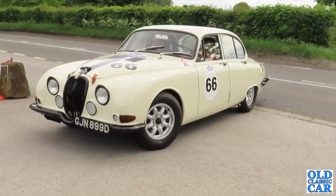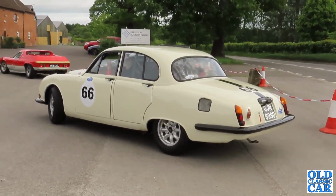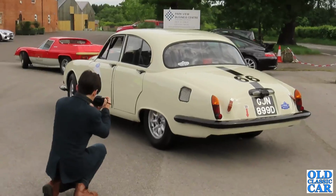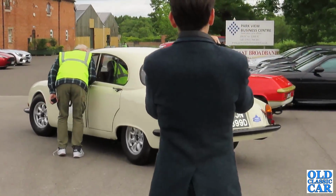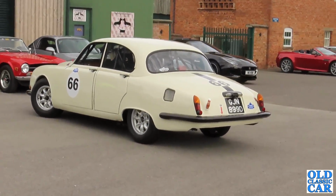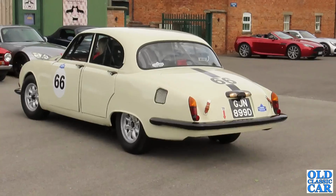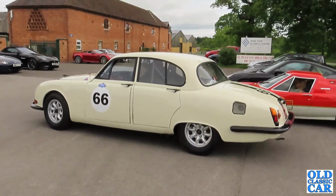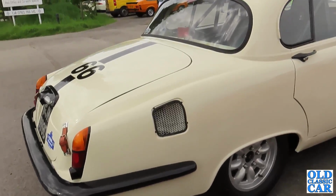Look at that S-Type, wow. Oi, get out of my shop. I know some people. That XK engine sounds pretty purposeful. This S-Type looks fantastic.